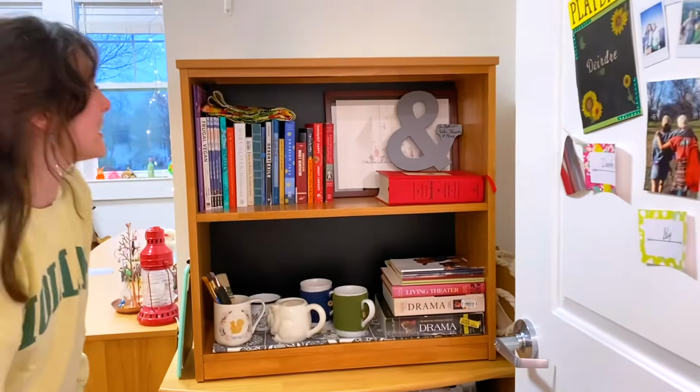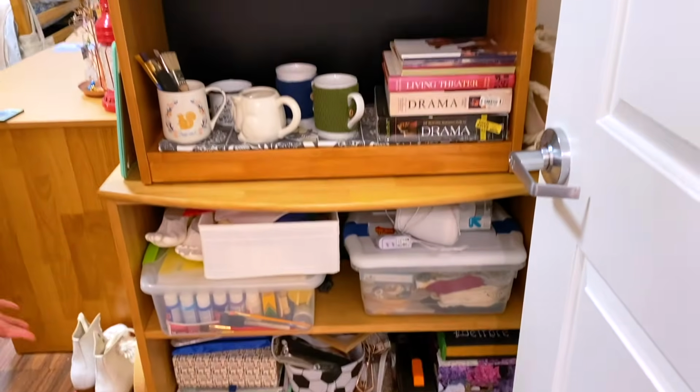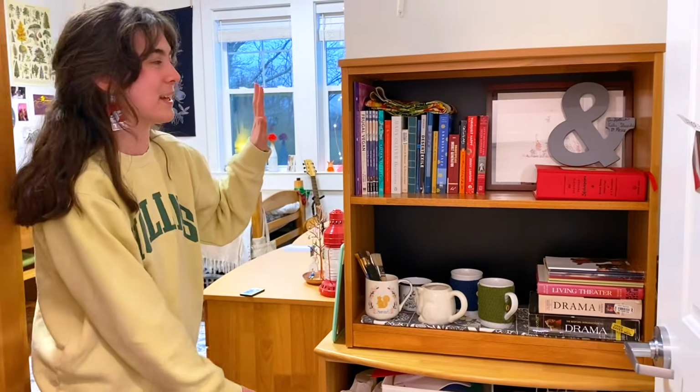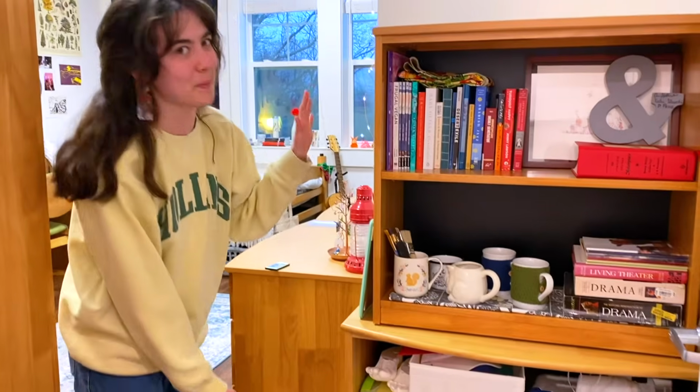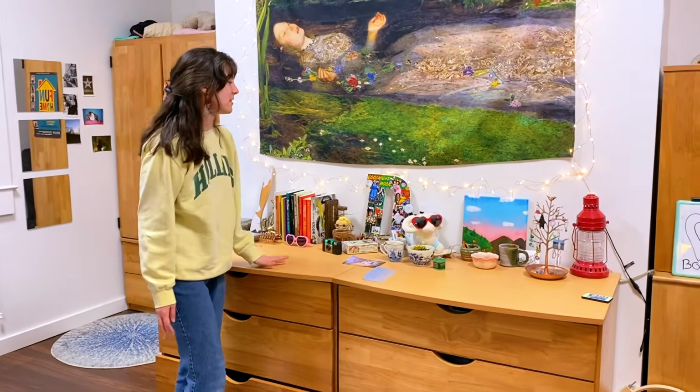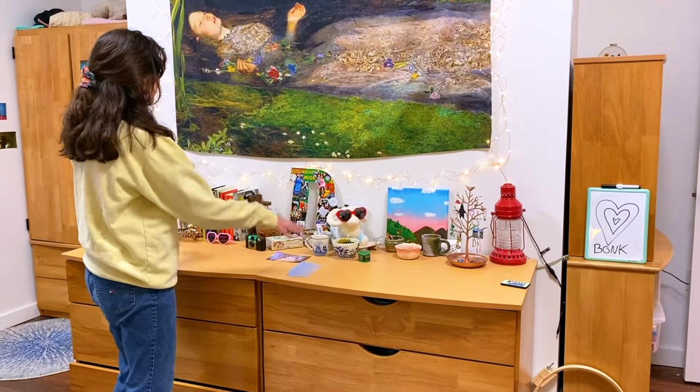When you come in, immediately you see our bookshelf and craft shelves, as well as some overflow of our mug collection. We have a lot of mugs. That's a little bit of a problem, but what can you do? We've pushed our dressers together, and you can see we kind of overflow and share a bit on top.